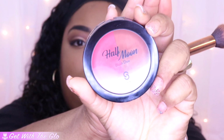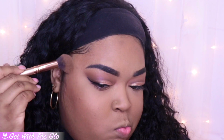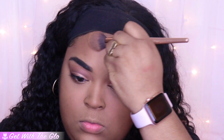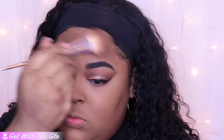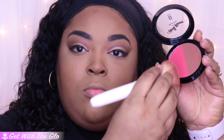So now I'm going in with their Half Moon Blush Duo and I'm actually picking up that darker blush and I'm using it as a bronzer. And it actually worked really good for my skin tone as a bronzer. So I did pick it up at first with this really tiny brush. But then I decided to change it to more of a fluffier brush just to help me blend it out. And it worked beautifully. I was really impressed. It is a little bit on the red side. But other than that, it was very beautiful as a bronzer.